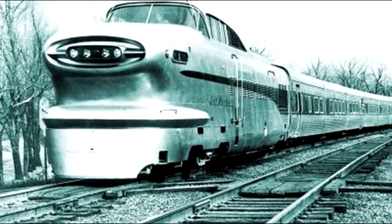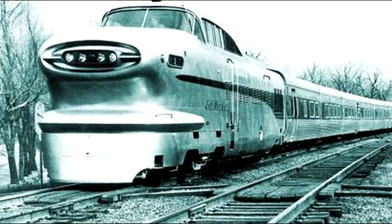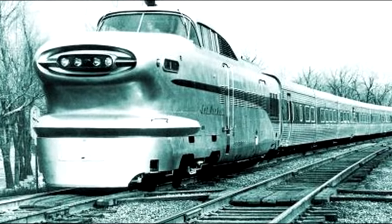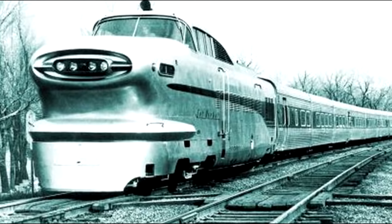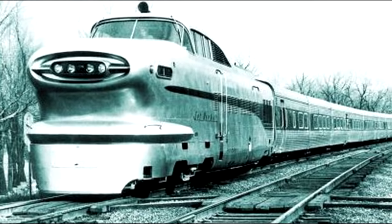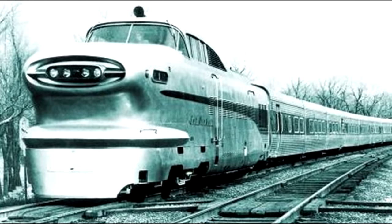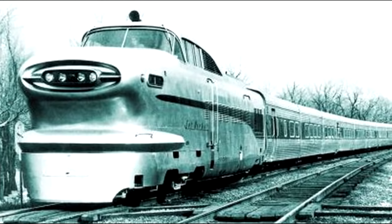I think what makes it even worse is that when I say it was light, I'm including the cars in that because the Aerotrain was sold as a set. The cars and the engine were meant to make up one solid unit. So the Aerotrain was designed to pull the cars that it was included with, which were too heavy for it, even though they were lighter than normal cars. Do you see how stupid this is?